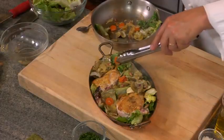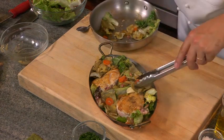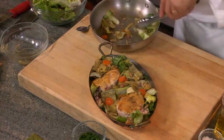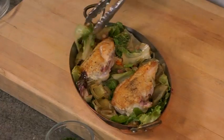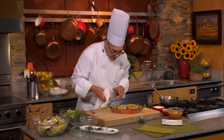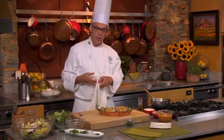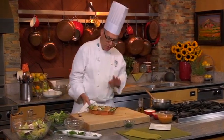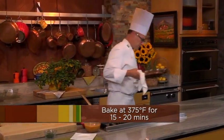These little carrots that the artichokes were braised with create beautiful little pops of color in this pan. And then I'm going to put it into the oven. Now this chicken is partially done. I would say within 15 or 20 minutes, the chicken will be cooked all the way through and all the vegetables will be warm. So into the oven it goes at about, let's say, 375 degrees.